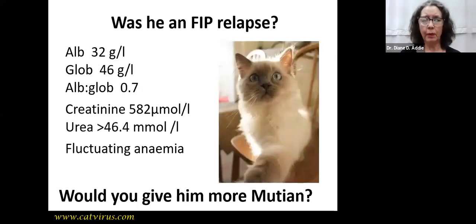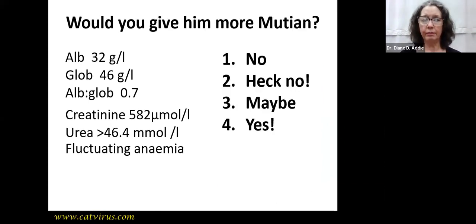This was to be another poll question, but again, I'd rather press on if you don't mind, because we're getting on in time. So this cat had been on GS injections and then Mutian pills the year before. And then he presented to actually a feline specialist who said that the FIP had stayed latent in his kidneys, which it had not. So you can see that this was not FIP because his globulins are normal. Okay, so that's not a guarantee, but amongst everything else, he was obviously not a cat with FIP.